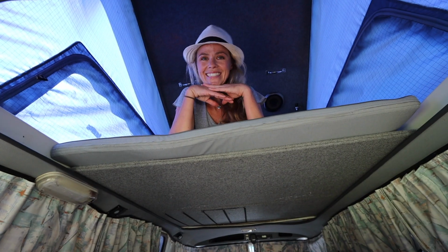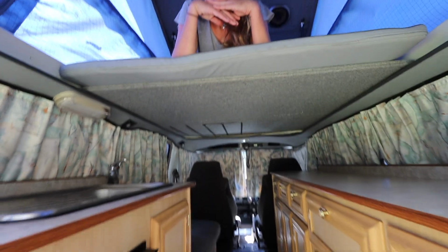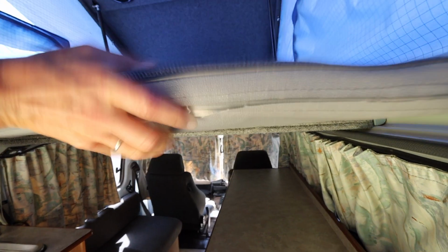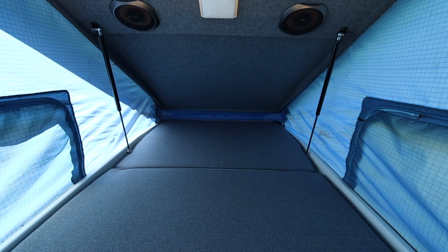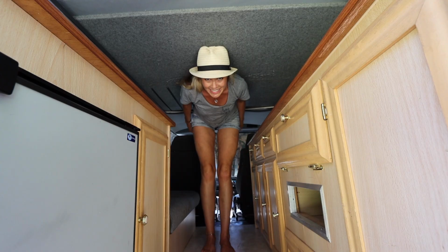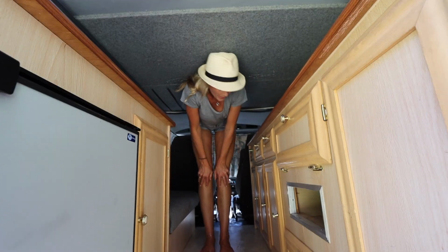Our other gripe is the bed situation. Currently, there is no downstairs sleeping option for stealth camping or inclement weather. Every time we set up camp, we have to pop the top and make the bed, meaning all the bedding is stored downstairs, taking up loads of space. Then, once the bed is made, you can no longer stand up downstairs.